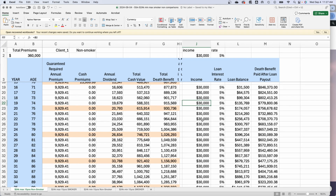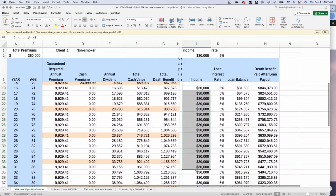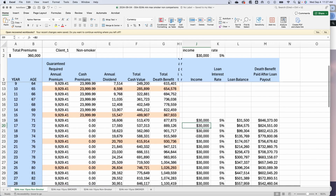But we just need to actually do those things, and then we need to see how it impacts the result. So right now we're looking as if it was consistent, but life is probably not going to be consistent. And again, you're not going to start pulling money from this if you don't need it in any particular given year. So that's something to note.